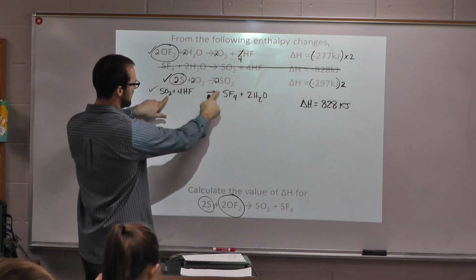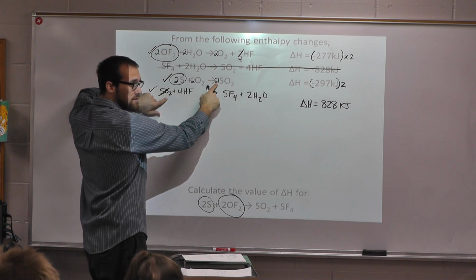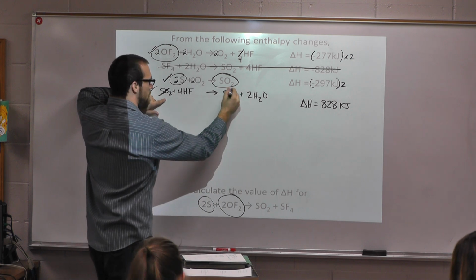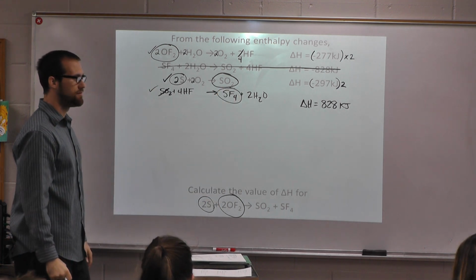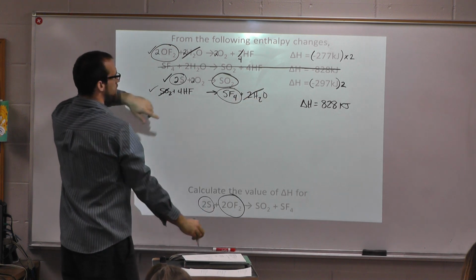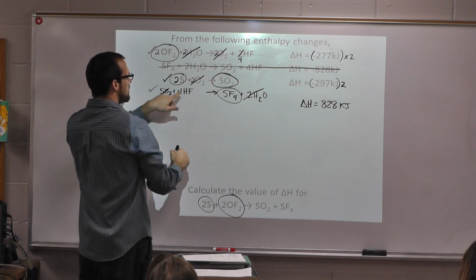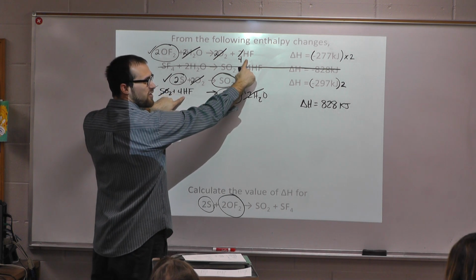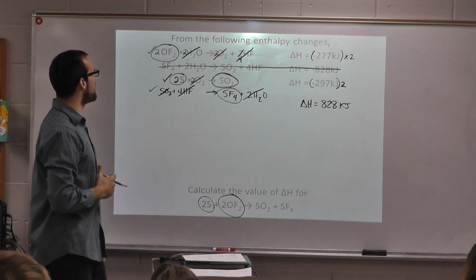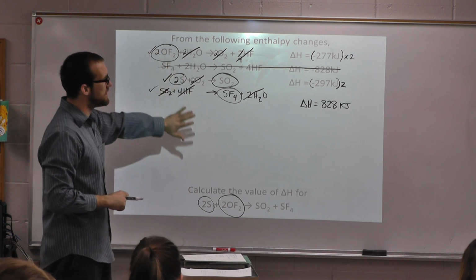Okay. Now here is where it becomes a little difficult. Wow. Okay, everybody see it? This is going to cancel out with one of these. Got it? Then SF4. Everything else should cancel. 2H2Os, opposite sides. Yep. 2O2s, opposite sides. Everybody see it? 4HF, 4HF, opposite sides. Now, yeah. After we manipulated it, everything else is canceled except for what we need. If everything cancels except for what we need and they're in the right locations, what can we do?